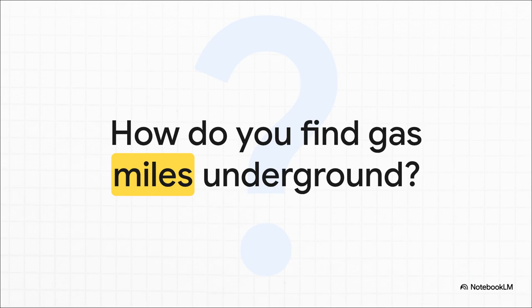So, think about this. How do you actually find natural gas when it's buried miles deep inside the Earth? I mean, it's a massive challenge. You're drilling through solid rock in this incredibly harsh, noisy environment, all while trying to pinpoint these hidden pockets of hydrocarbons. And for decades, believe it or not, the basic methods for figuring out what you found haven't really changed all that much.